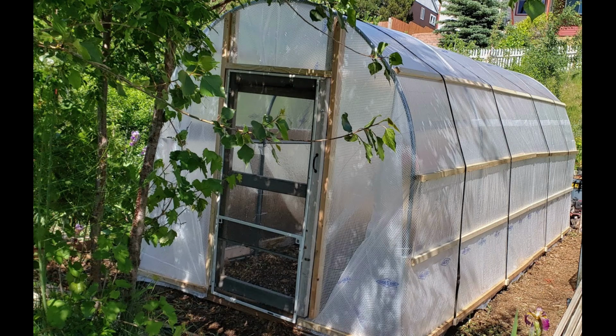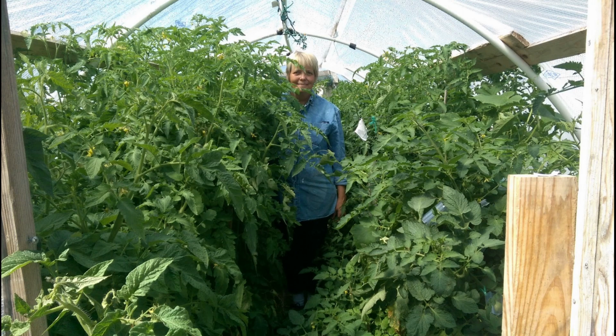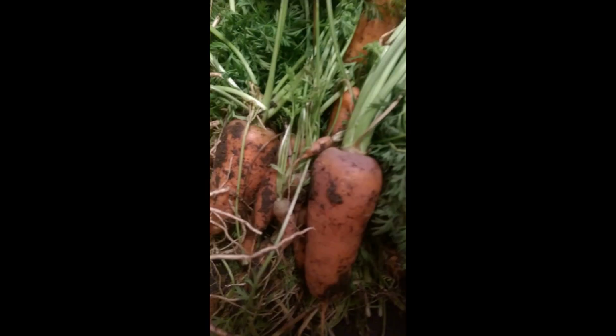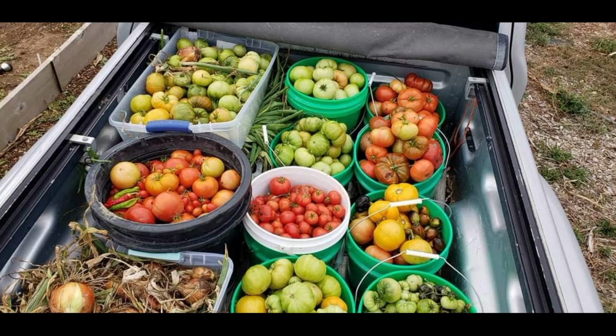We've always had greenhouses on our property. This is the fourth one that I've had, and we always add fun things around it. But the tomatoes just grow crazy in the greenhouse, and I've really liked that. And I can experiment on different projects. Like this are some carrots that I was experimenting on. And we have bees. It gets very hot in the summertime, so we always give them shade.